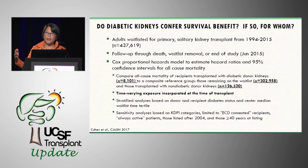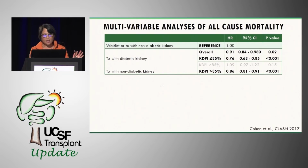They are contributing to through their waiting time and also through their post-transplant survival. Okay, so it's just a little bit of a strange reference group. So here's the data. Compared to this reference group, which is people who got stuck on the wait list or people who waited and got transplanted with a non-diabetic kidney, if you get transplanted with a diabetic kidney, your overall hazard ratio of mortality is 0.91.